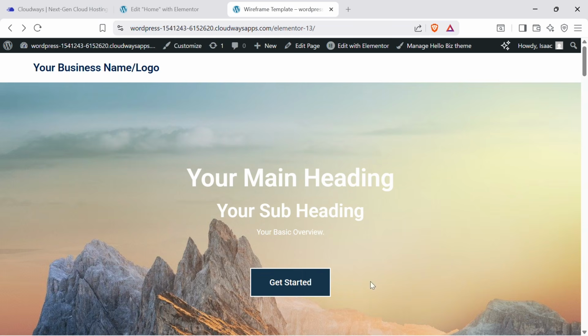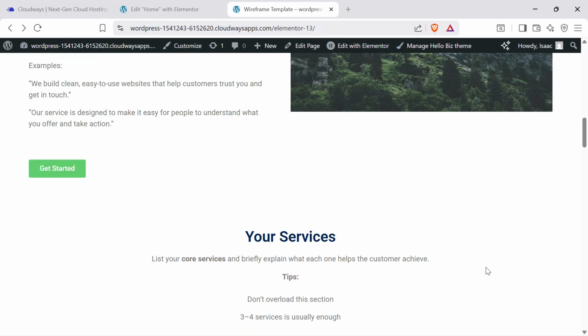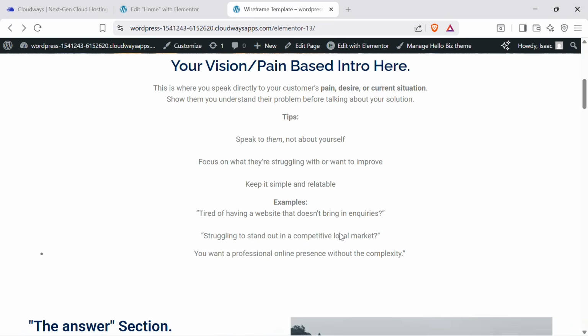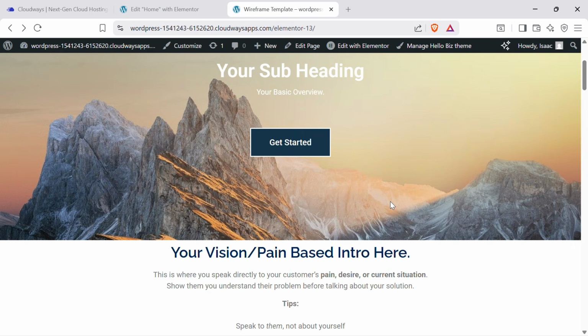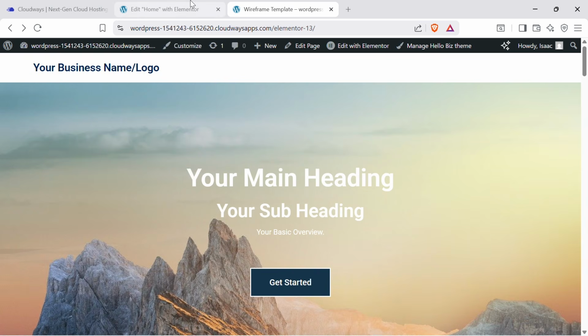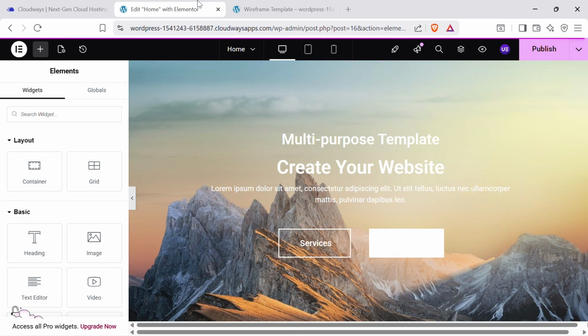Okay, so now let's go through and build this out step by step, so you get an understanding of how to build out a website. What we're going to do now is go back to our actual one, where you guys are. So we've got this section here. Now, what I want to do is first replicate a larger heading, then a subheading, and then a basic overview and a nice get started button.